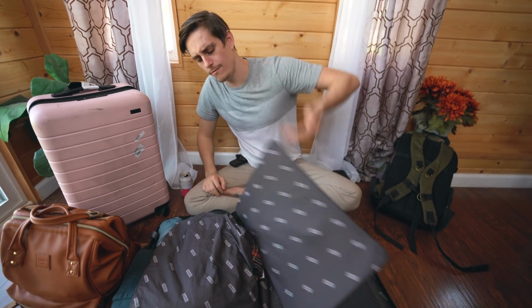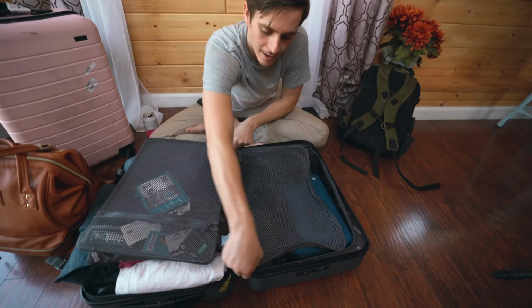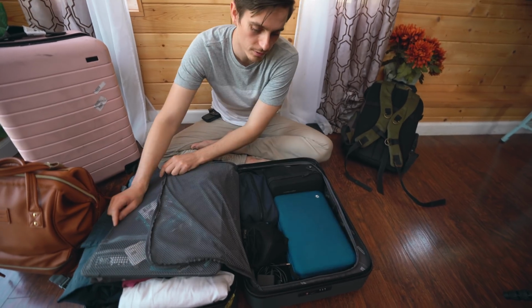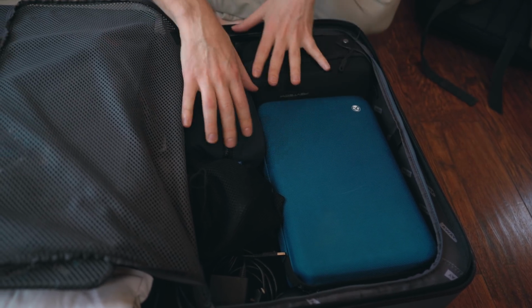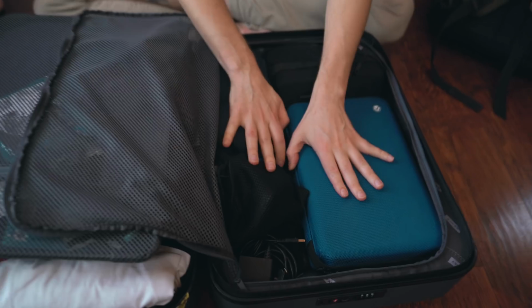Enough of all that boring stuff. Let's get to the electronics, y'all. I keep everything in the electronic world over on this side. This is where I get a little bit more compartmentalized. I've kind of found this perfect way that everything can kind of fit snugly in here.